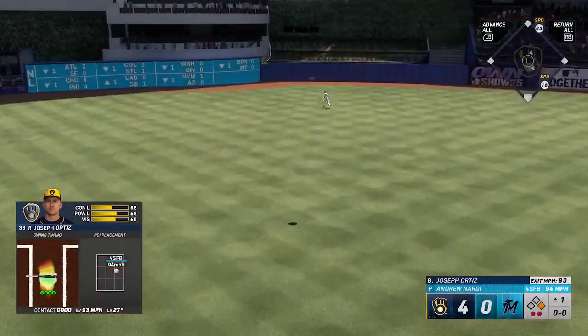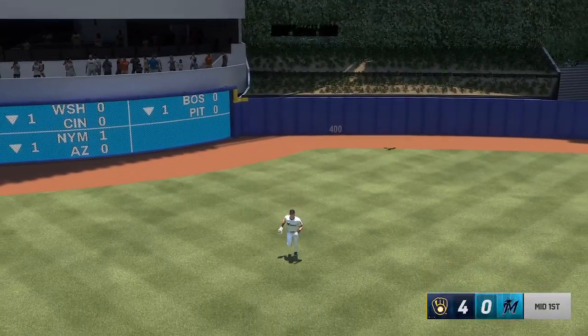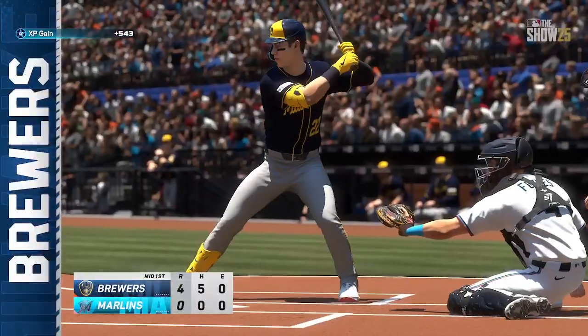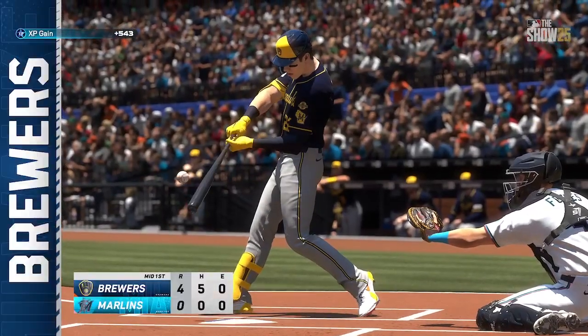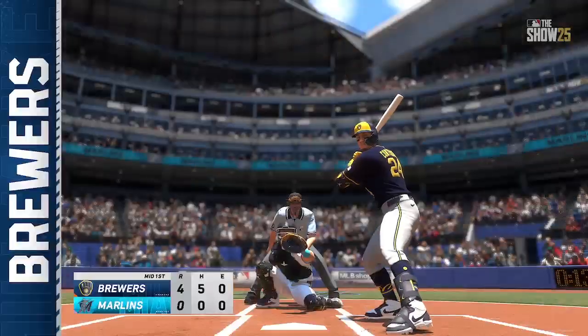Swing and a ball drilled center field. Stowers sizes this one up, nabs it, and that'll do it. They get 4 runs on 5 hits, no errors, and leave 1. On to the bottom of the first. It's the Brewers 4 and the Marlins nothing.